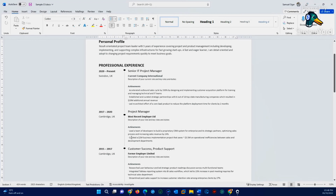And I would advise you, if you are, for instance, a software developer and you're able to create an amazing software platform for your company that brought in a lot of customers or improved some processes, that should go into your achievement.